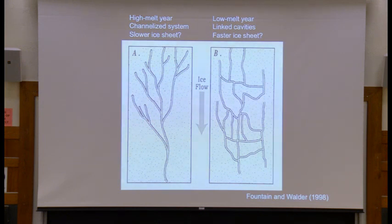The thought is that when you have development of a channelized system, meltwater will be efficiently transported out of the ice sheet, whereas if you have this linked cavity system, meltwater is not transported out of the ice sheet as efficiently, and you can have water pressure building up at the base of the ice sheet, which could then induce ice sheet velocity. All right.